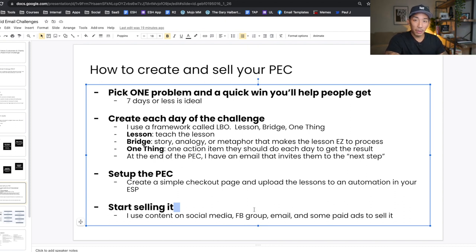I also use email to sell my paid email challenge. And I used some paid ads in the beginning to sell it, but I found that it wasn't generating the results I was looking for. So I turned it off and I was still making a lot of sales and now it's 100% profit. So start selling it. It's going to be a lot easier with an audience. Otherwise, you've got to start using paid advertising, which is out of scope for this training here.